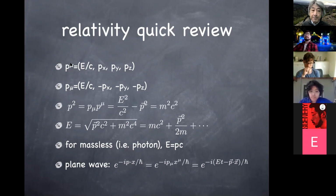I lower the upper index mu to a lower index mu using the metric tensor, and that switches the signs of the spatial components. This is now the covariant vector. By using this contravariant vector and covariant vector, I can now build a Lorentz invariant: p mu times p mu, where the mu indices are summed over, between a lower index and an upper index. By definition, that turns into (E over c) squared from the time component, minus px times px, minus py times py, minus pz times pz. As a result, this is E over c squared minus the p vector squared.